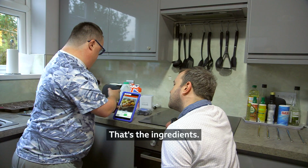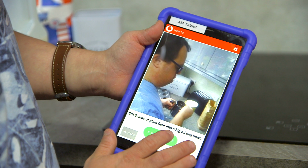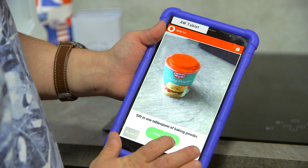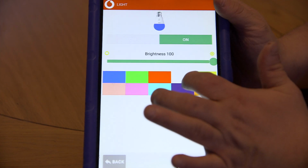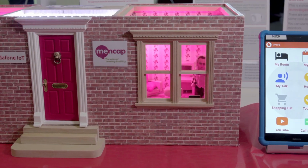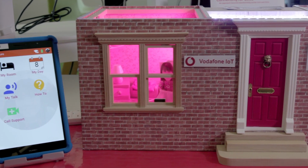Nice. That's the ingredients. Sift 3 cups of plain flour into a big mixing bowl. Make a well in the centre of the flour. Here it shows step-by-step instructions with pictures. But the technology goes much further than just recipes. It's part of a project called Connected Living, a partnership between the learning disability charity Mencap and telecoms company Vodafone.